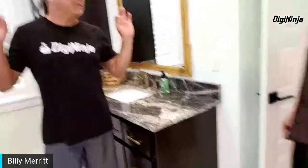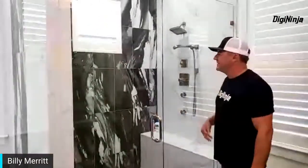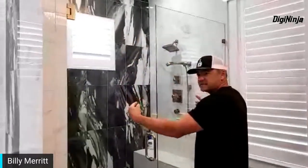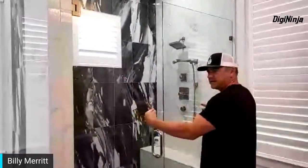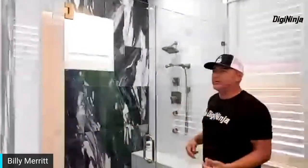Now, my absolute best part. Y'all swap places right there, and check this thing out. We have double showers. We have jets, and the jets come from each side. So you can stand in the middle and get jetted from both sides and from the top.